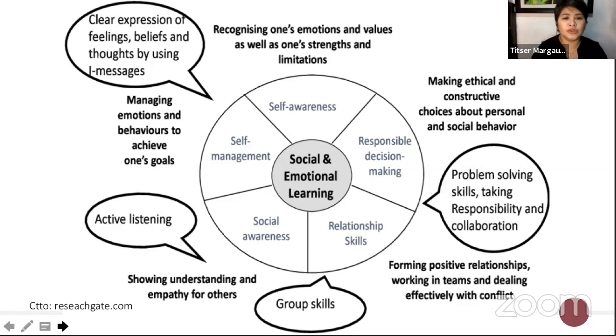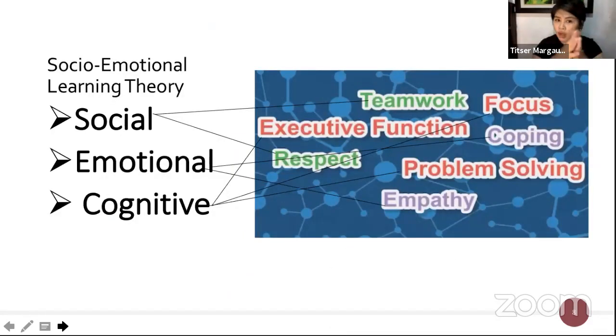All right. So this is also another presentation. It doesn't mean that if you are considering social emotional learning theory, there's no cognition. It goes hand in hand. It's always integrated. Social, emotional, cognitive, language, communication, all of these are interconnected. But with this learning theory, because it's a learning theory, cognitive is also there. It's just that we will do a little different in terms of approach. We will consider the social and emotional, then cognitive can also be improved.